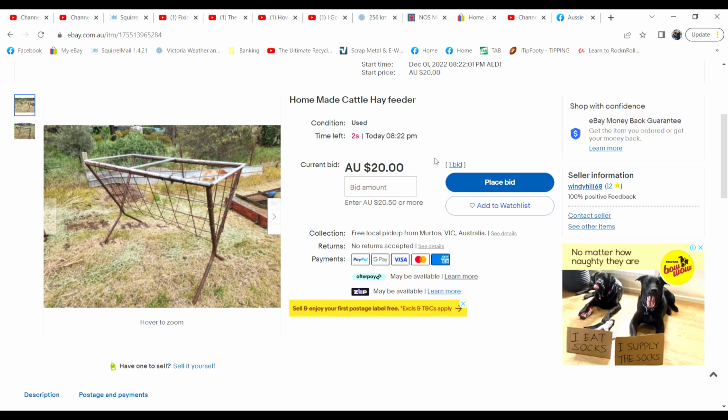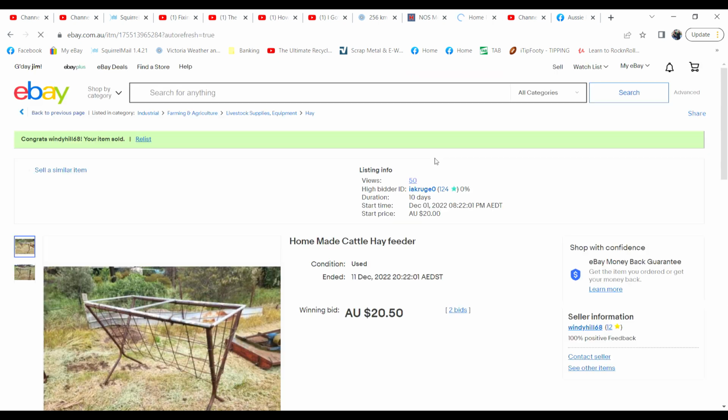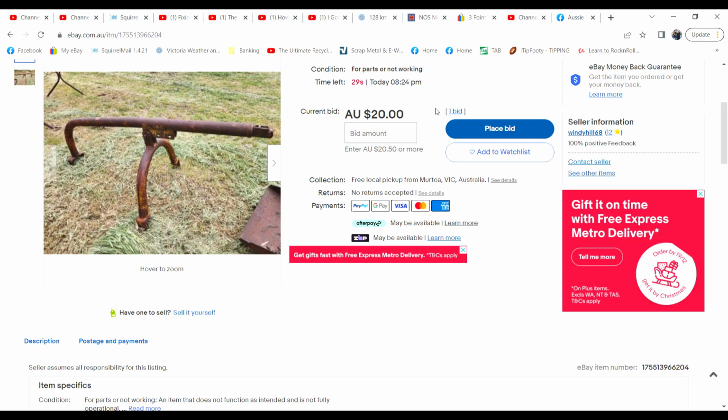It wouldn't be worth that for scrap. 1 second. Any final bids there? $20.50. Can you believe it? Someone jumped in and sniped and won it for an extra 50 cents. I'll check the buyers later, but it could well be someone that's bought one of the pieces of equipment already. $20.50.